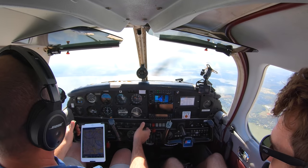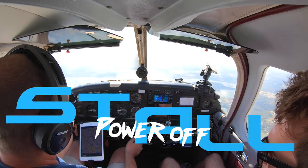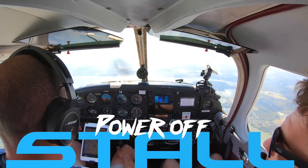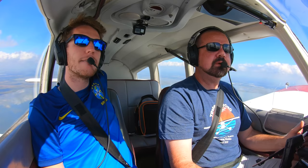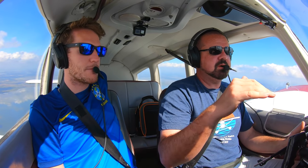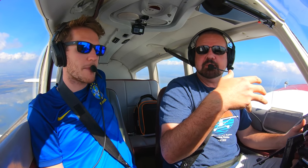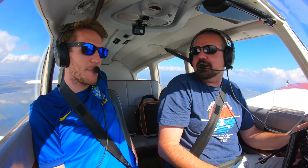Excellent. Next thing is just going to be a power off stall. A power off stall? Yes. And that is to simulate a descent to the runway, so it's dirty. It's filthy, yeah. And then once we establish, we're going to descend a little bit and then establish the 65 knots. 65 degrees of flaps. And then pull it back. Yeah, so slowing it down just like slow flight, flap, flap, flap, 65, simulate descent.